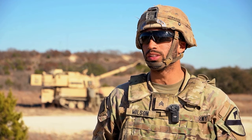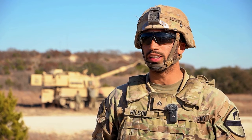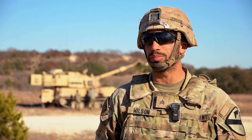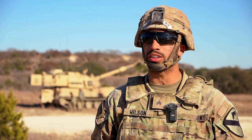So we need to be able to do our crew drills properly, shoot rounds safely, communicate with our FDC and battalion effectively, making sure we're not shooting too close to, you know, friendly, whether it's our guys or other allies.